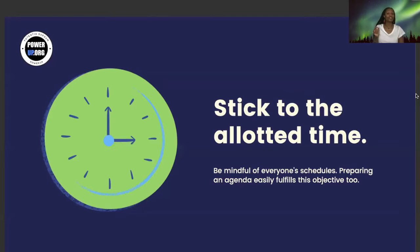Next thing is to make sure you stick to the allotted time, especially in this time when we're scheduling all these online meetings. When people pop into an online meeting, they're waiting for the other attendees to participate. It's important to make sure that you're being mindful of everyone's schedule and prepare your agenda so that you can get through your objectives and not waste everyone's time on information that was not necessary.